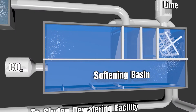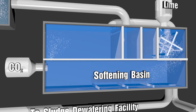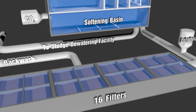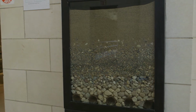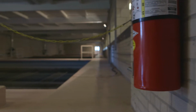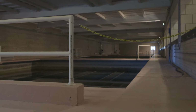Now the softened and 99.9% bacteria-free water from the softening basins travels onto the filter building. Along the way, polyphosphate is added to control the corrosion characteristics of treated water. Here, 16 filter pools, each with 2 feet of sand and 2 feet of gravel layered at the bottom, sift out any remaining particles, and even cleaner water flows into a series of pipes.